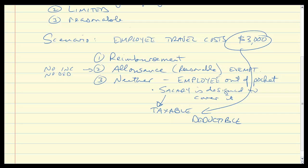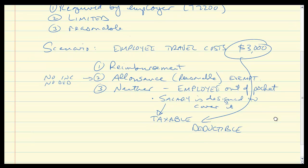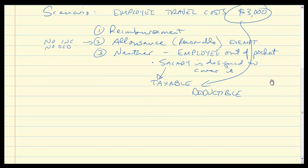So that this scenario where there is no reimbursement and no reasonable allowance matches the situations where there is. Okay? So hopefully think about it that way. Don't get all bogged down in the nitpicky rules. So let's look at some little nitpicky rules.